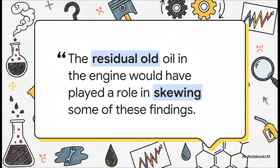And there's one last little wrench in the works we have to consider. Because this was the very first time using Restore and Protect, there was still some of the old oil left in the engine from the last change. You never get it all out, right? That leftover gunk absolutely could have contaminated this sample and skewed some of these really strange results.